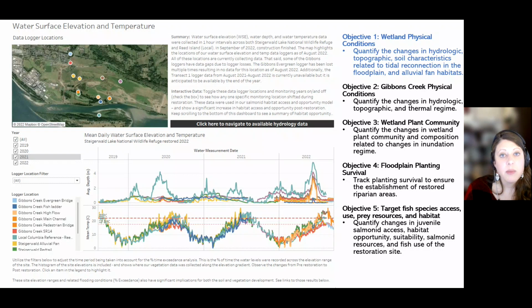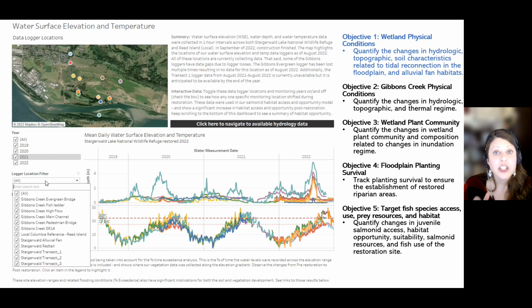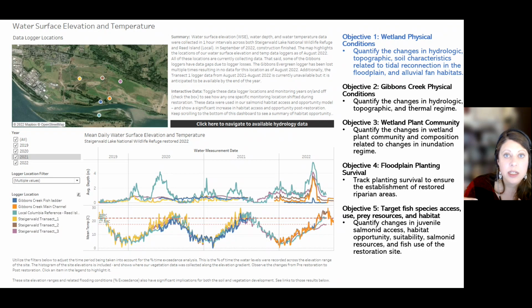So I'm going to talk through these really briefly. As I do that, I'm going to be showing some images of our data dashboard online. This is something that anybody can access right now. I do want to premise this talk with the fact that we are just now starting to collect post-restoration data. Full construction of the site was just completed this winter. So a lot of the data that I'm showing today is pre-construction data, but we've created the dashboards and the infrastructure to hold our data so that we can easily push data into these dashboards to share with our partners as we move into post conditions.